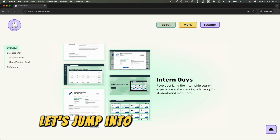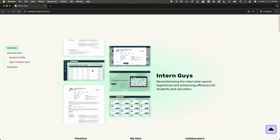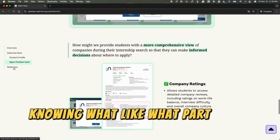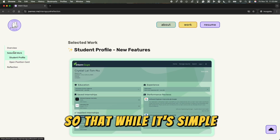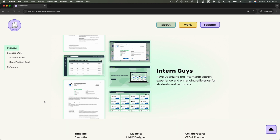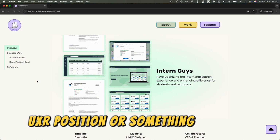Let's jump into this project here. I like this, the great side navigation on the side, easy to navigate. I think with this too, it's kind of confusing if I'm looking at this, knowing what part of the process this could be in. So while it's simple, it'd still be kind of nice to have a little bit more context, so I could scan through this a little bit easier, knowing if I'm looking for specific pieces. Maybe I want to know her research methods because I want to hire her for a UXR position or something like that.